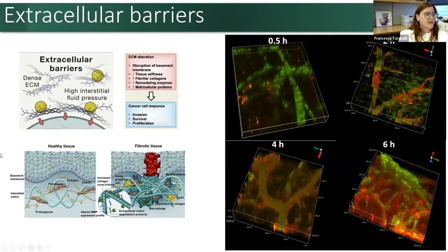Here you can see as well that we can check this kind of diffusion in the stroma with intravital microscopy, in which you can see at different time points the particles travel in the vessel. The vessels are this green structure and the particles are these red dots.